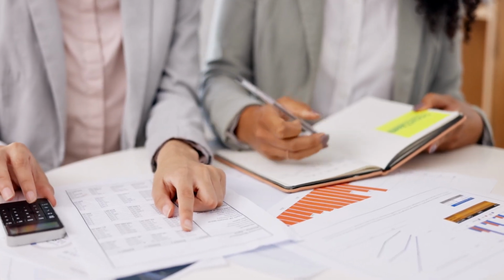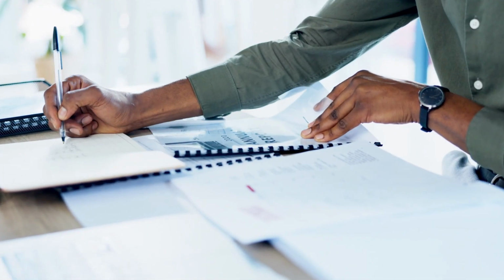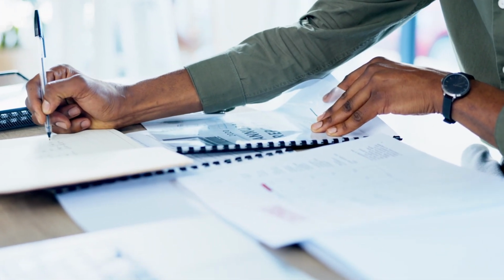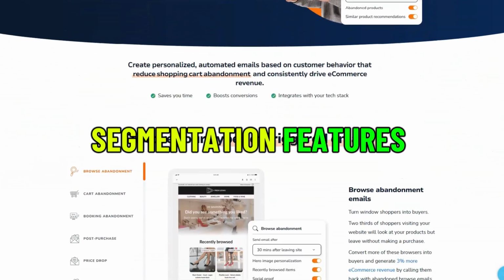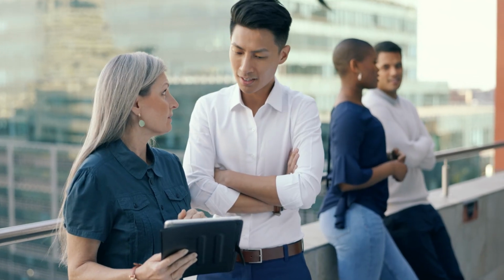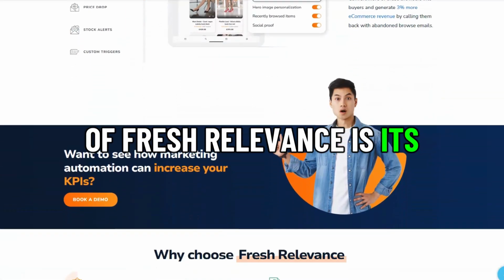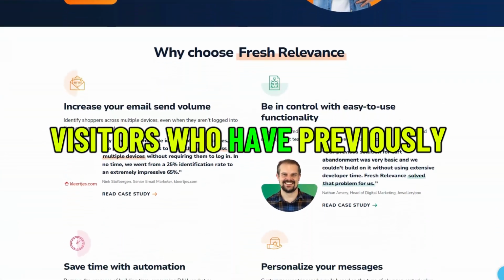With customizable templates and automation capabilities, you can send timely messages that align with your customers' shopping behaviors. Segmentation features allow you to create highly relevant campaigns that speak directly to different audience segments, leading to increased open rates and conversions.